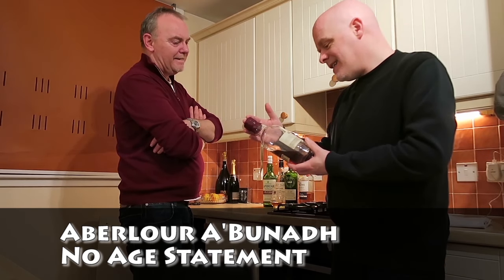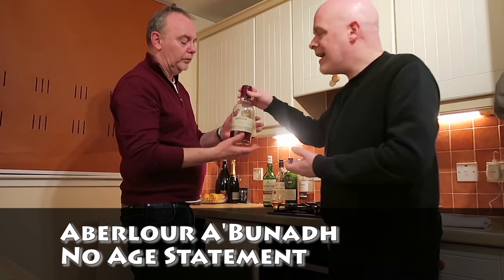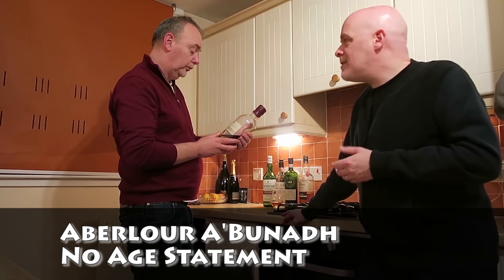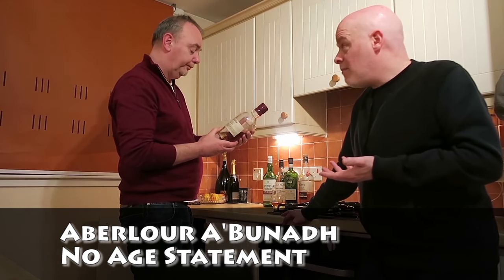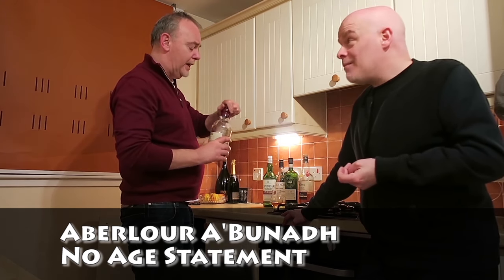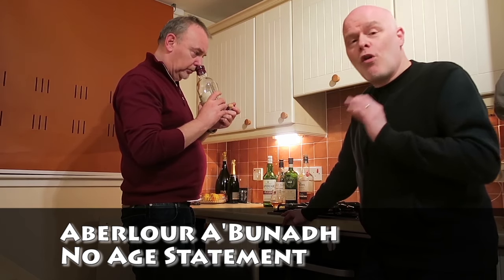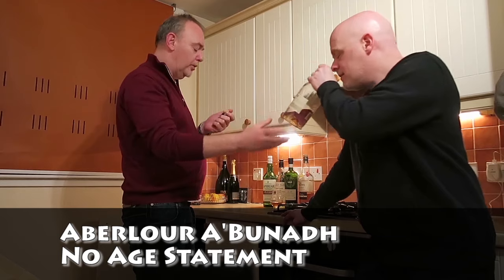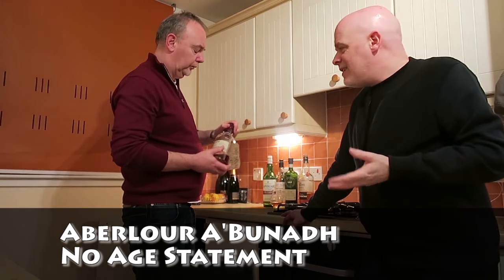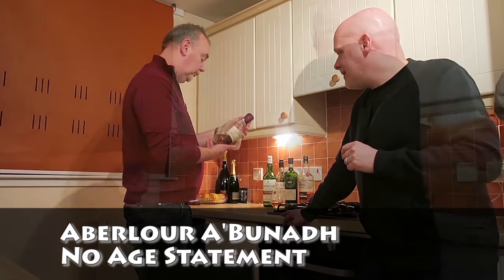And a great version of Aberlour. Particularly at a point, we might cover this in a future review, Aberlour is a very inconsistent dram. It has been awesome, but over the last 5 to 7 years, it's been iffy at times. Fine, but never great. But the Abunadhs have always been very good. The 10-year-old Aberlour, sometimes, but the Abunadhs have always been excellent.